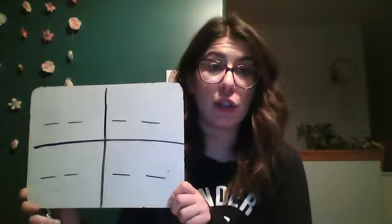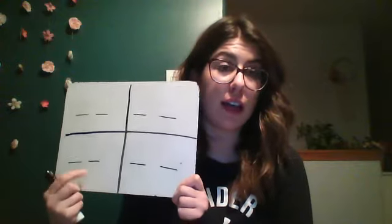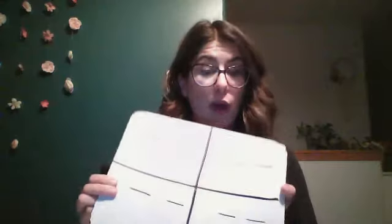So all 4 of your words today are going to be oi words. So when you make your window, you only need 2 lines in each square. So we've been used to doing 4 lately. You just need 2 in each square. Okay? If you need to pause while you get your whiteboard ready, pause. But I'm going to go ahead with your words.